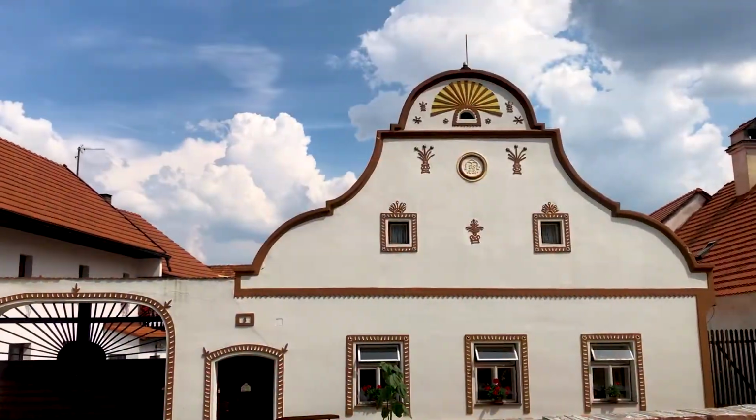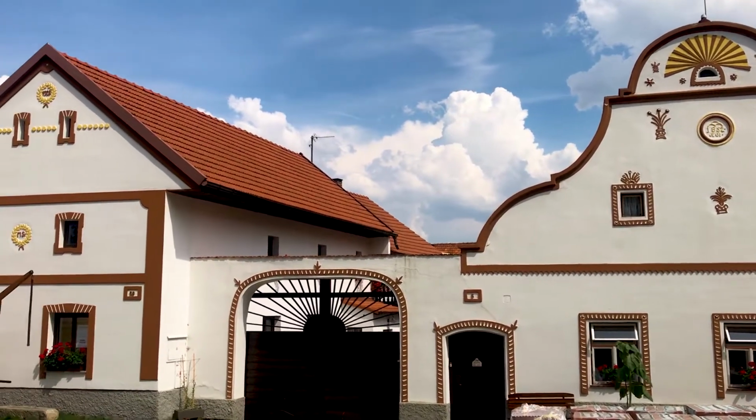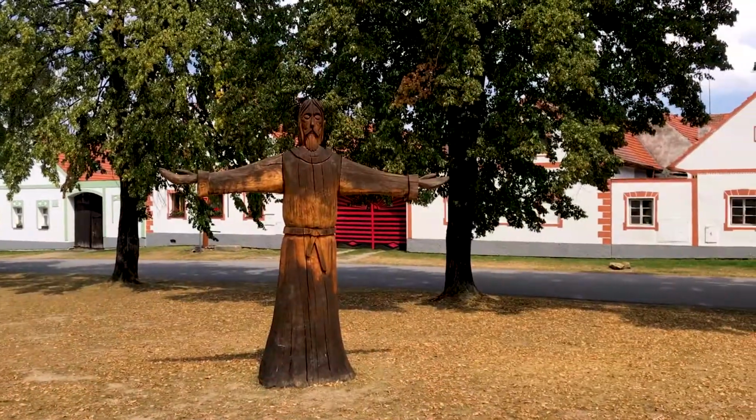So there's actually quite a lot to like here. I wasn't really sure what to expect because South Bohemian folk architecture is not really one of my specialties. But it's really nice here. There's a big village green sort of thing, and the houses all face onto that. And apparently the layout hasn't really changed since the medieval era, and that's really, really cool.